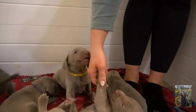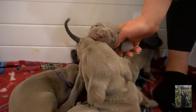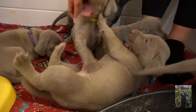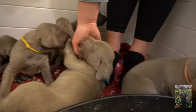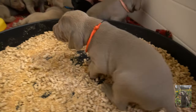Hi guys! There's girls that are interested in you. These are our most chubbiest Weimaraner puppies that we've ever had. And that's because there's 7 of them in the litter. So they receive more nutrients from Rada's milk. You're okay.